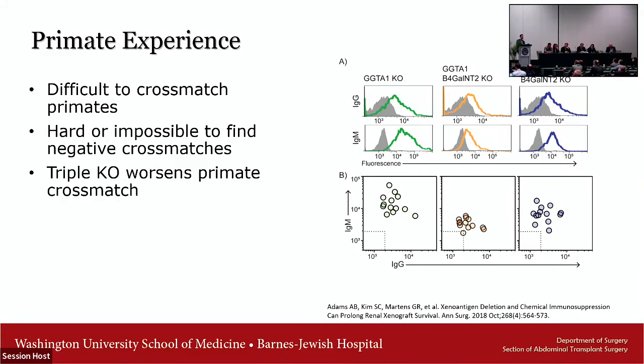In this setting, it's rhesus macaque. It's also been reproduced in baboon and across multiple different primates, that as we humanize the graft for humans, as we get to triple knockout, that indeed worsens the match for non-human primates. And across all backgrounds, we've not achieved the level of very low binding that we've seen in the human crossmatch.